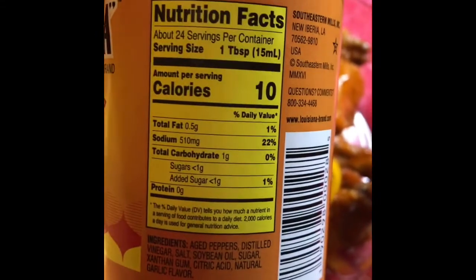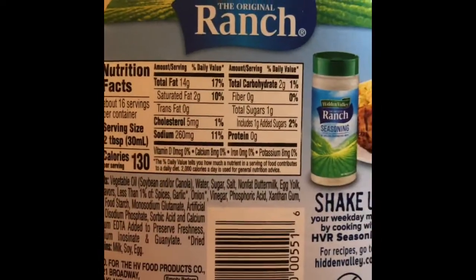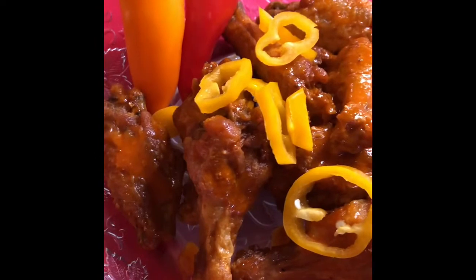I want to show y'all the wing sauce. It is Louisiana wing sauce, and it has 1 carb. And that's the Hidden Valley Ranch, and it is 2 carbs for 2 tablespoons. All in all, I probably have about 5 carbs here. So that, along with my breakfast, would be about 20 carbs total so far.